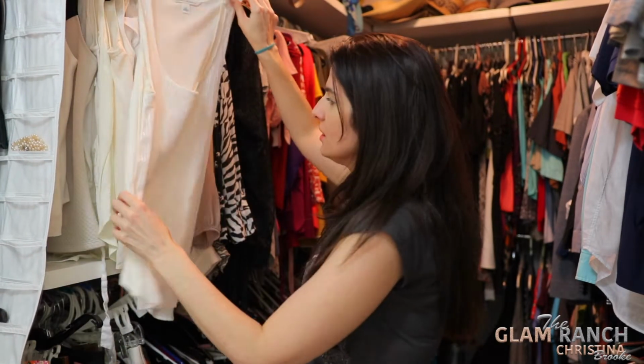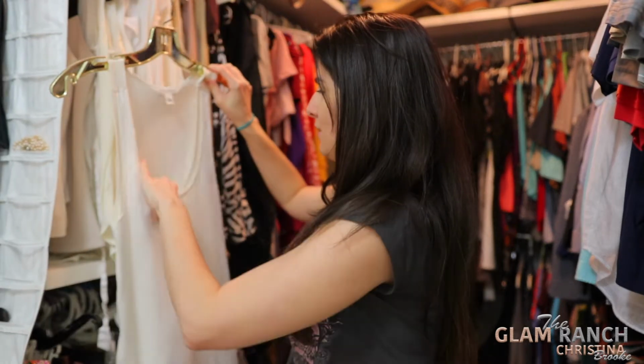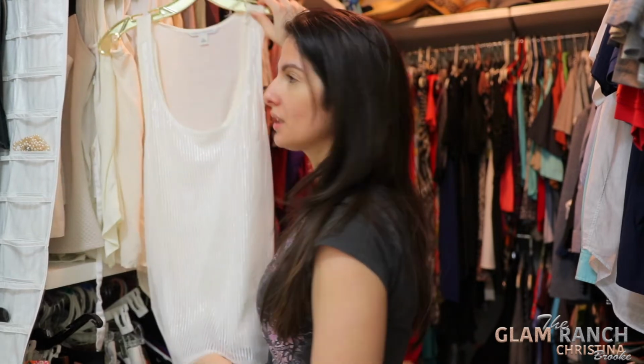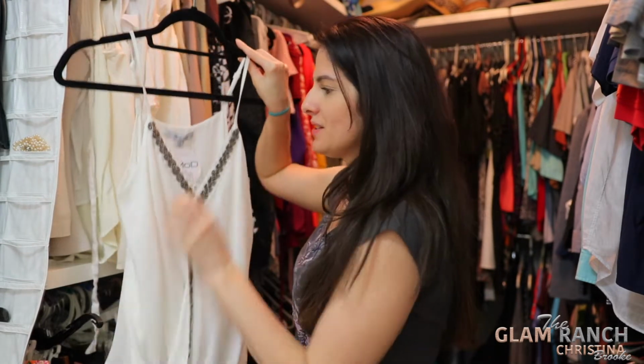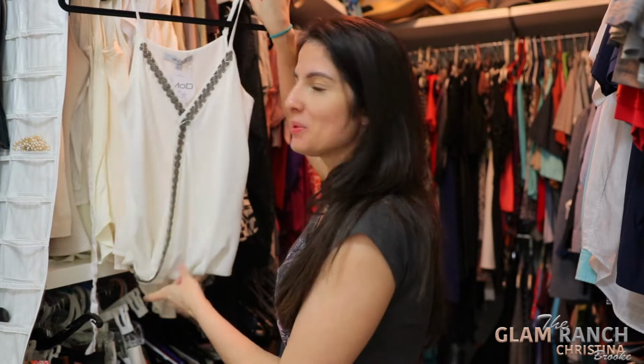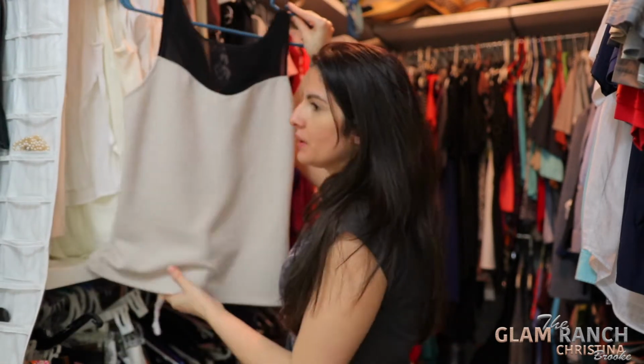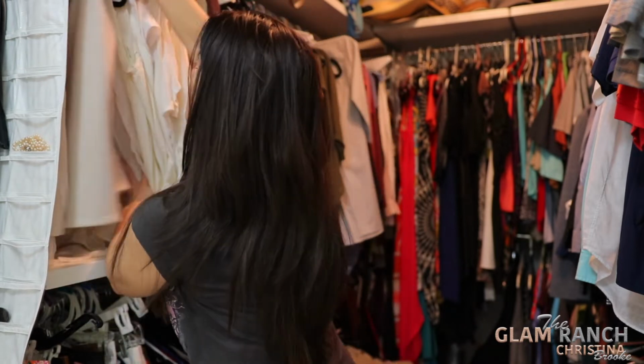Okay, this one here, I tend to never wear. This is from Banana Republic. It's so pretty though. Look how cute. This shirt still has a tag on it, but I'm gonna keep it because I do like the way it looks. This one I really like, so I'm gonna keep this.